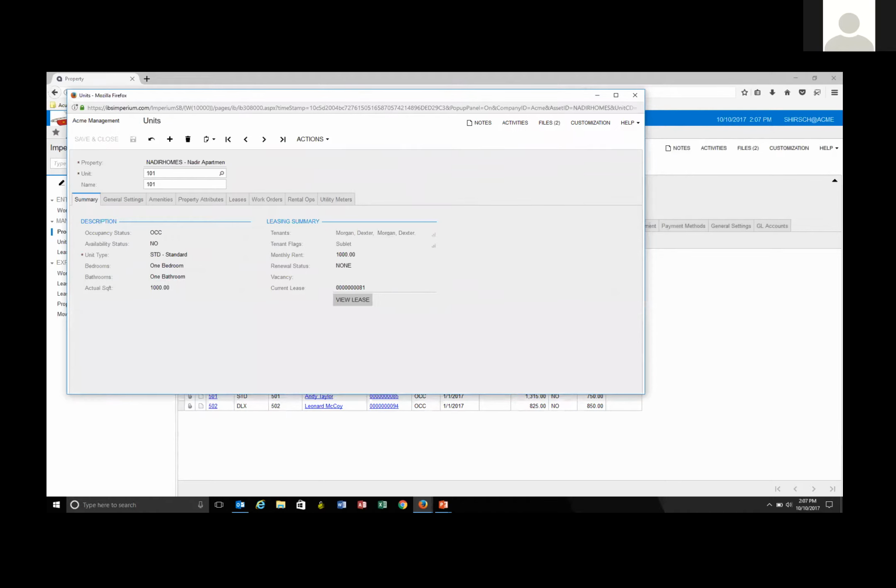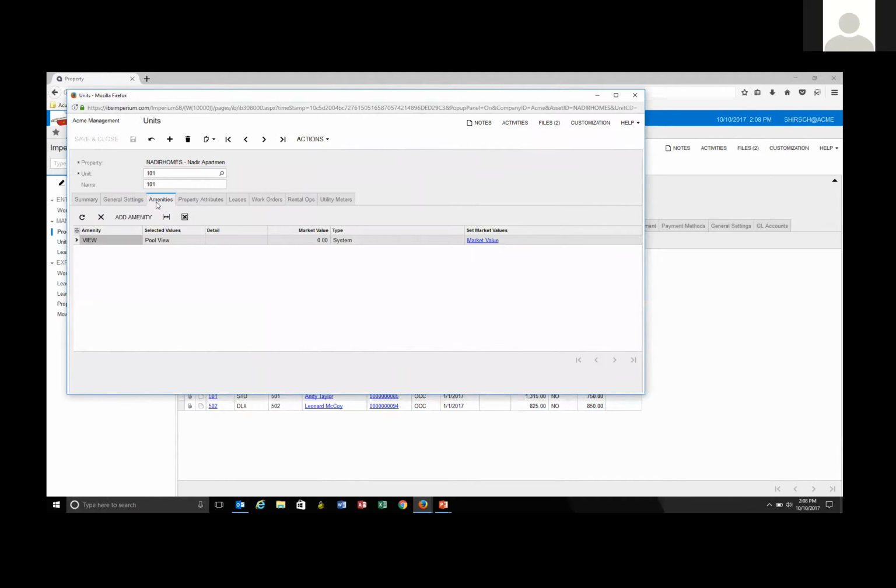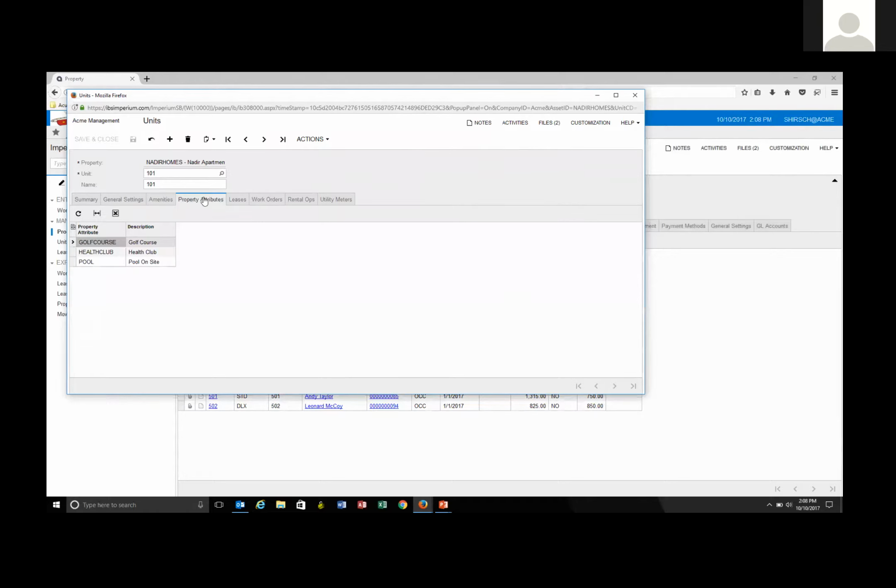Again, a series of tabs that are defining this unit, where we're putting in our general settings of what type of unit it is, using the predefined unit types that we've set up, assigning it an address, whether or not we've got history associated with the square footage, or whether or not we've made any changes to the unit, splitting and combining it with others. Associating amenities. Amenities may not only be associated to the unit type, they could be associated to an individual unit. Property attributes, which just flow down from the property level. The history of all the leases that are associated with each one of our units will also be here, whether or not they're active, draft, expired.